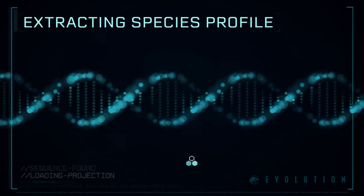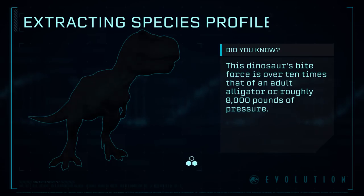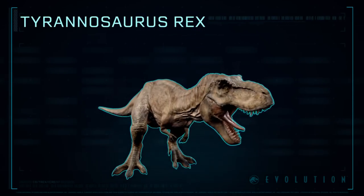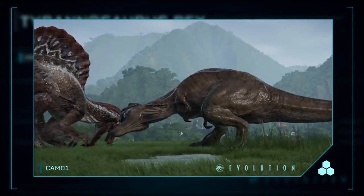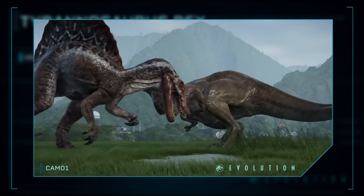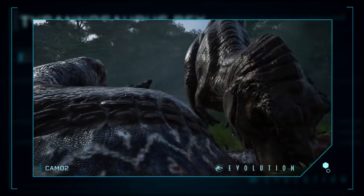Extracting species profile. Tyrannosaurus Rex, a genus of Coleosaurian theropod dinosaur. It was the last known member of the Tyrannosaurids, and among the last non-avian dinosaurs to exist before the Cretaceous-Paleogene extinction.